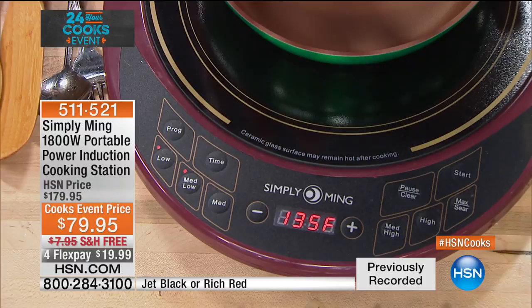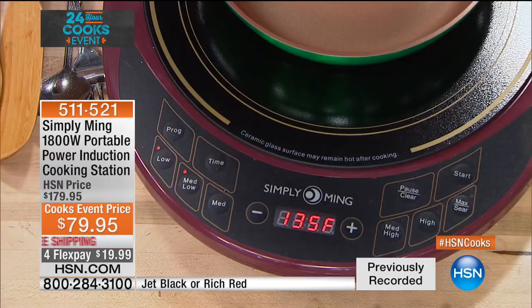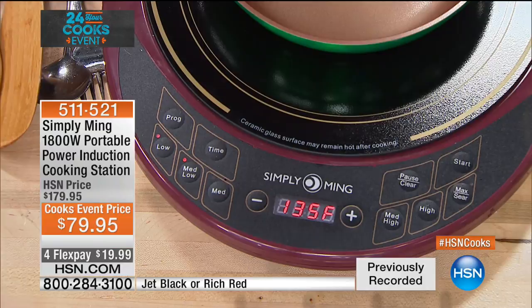You can also program it for a timer, meaning if I'm by myself and I have 20 people coming over, but I got to go take a shower, but I got to make sure I get my water boiling and my oil hot for the fryer, I could set a pot of water and say in 20 minutes, turn it on to max sear.